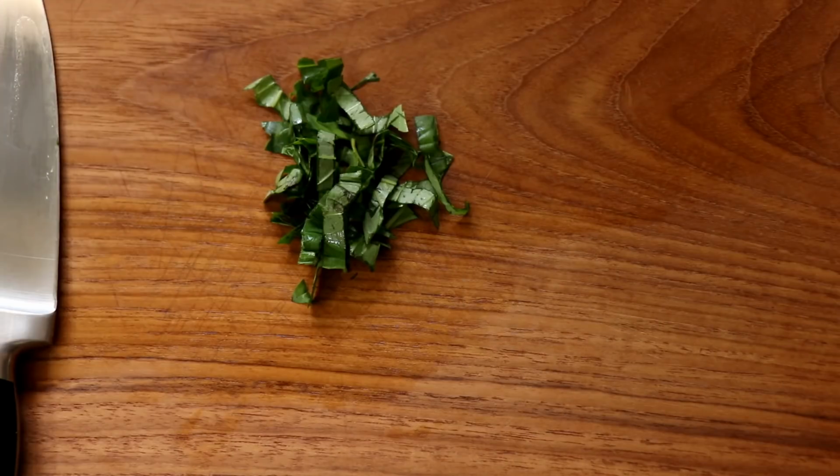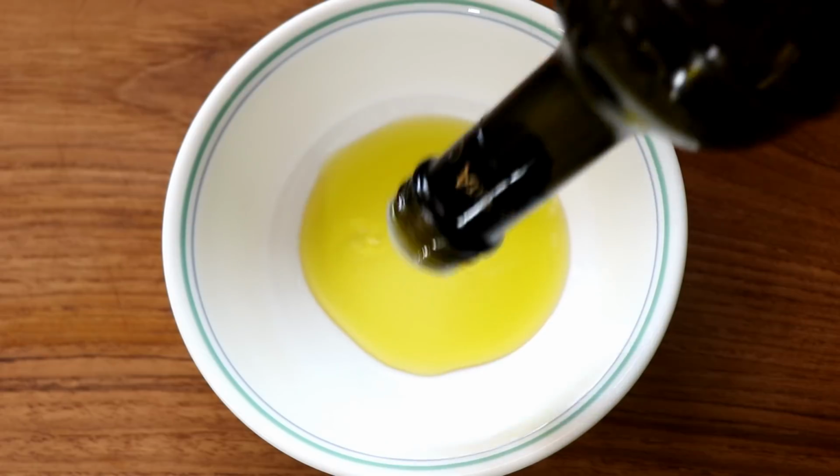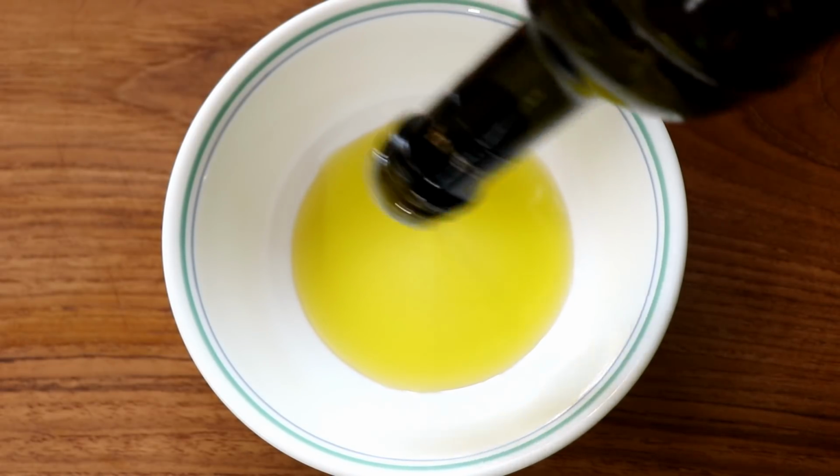Anyway, now it's time to make the salad dressing. So for the salad dressing, I'm going to use about a tablespoon of good quality extra virgin olive oil.